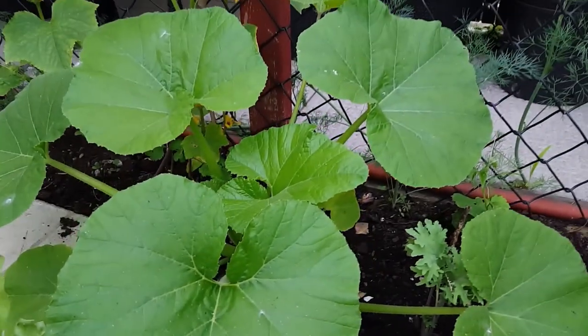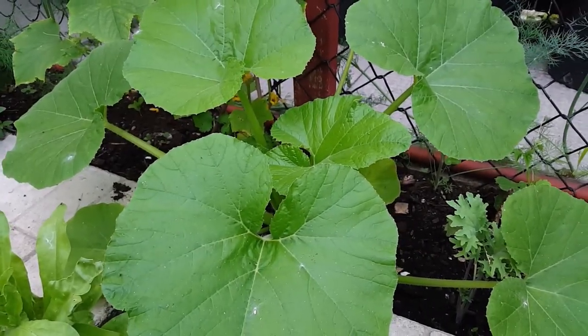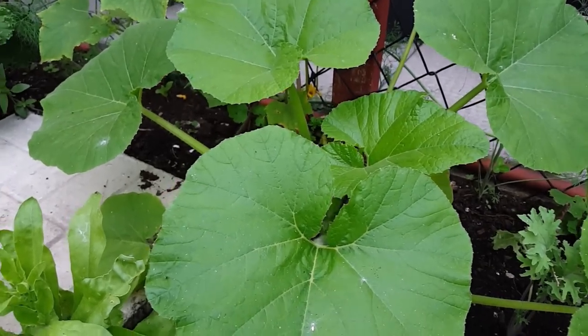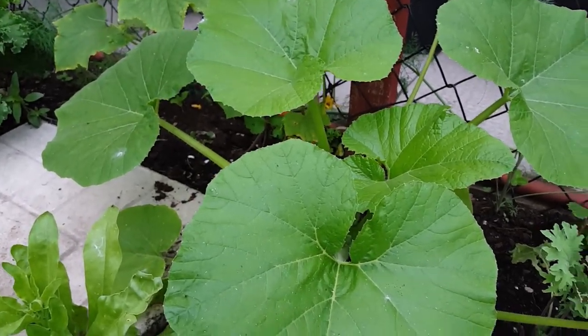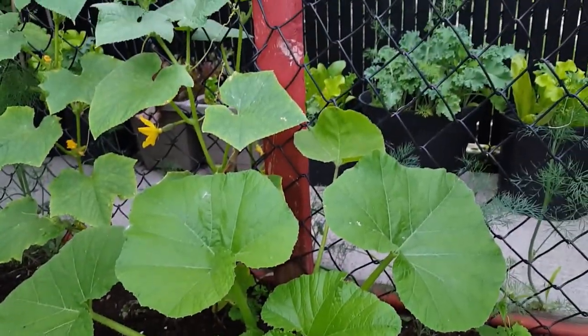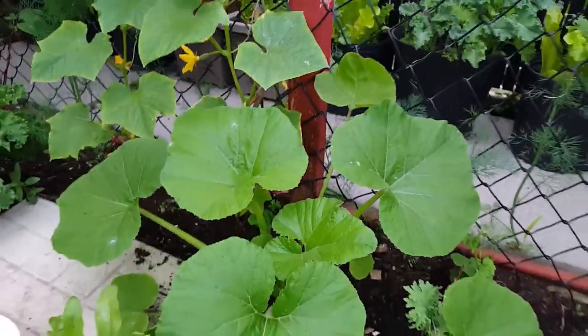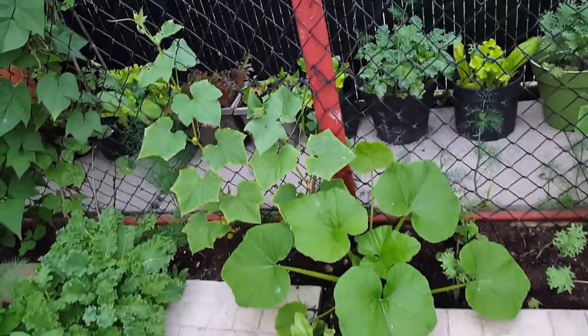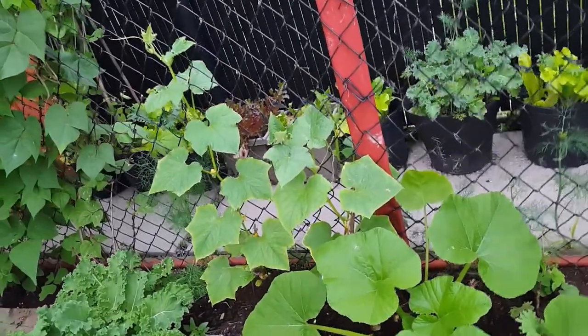This is a volunteer, maybe a squash I think, because the leaves are really huge. So yeah, maybe a squash. So what I'm going to do is train it to the trellis to grow all the way to the top, because there's no space in here. This area is not that big, so it is going to crawl on the trellis.